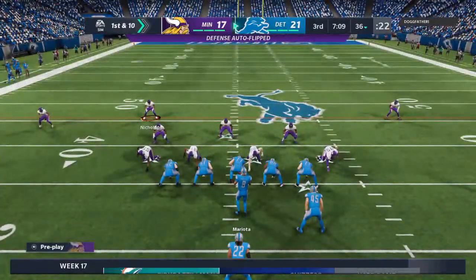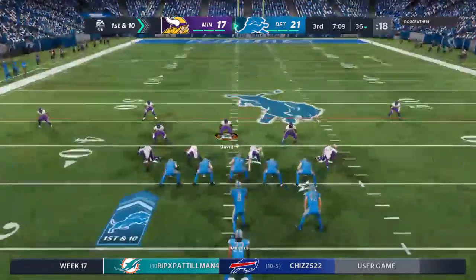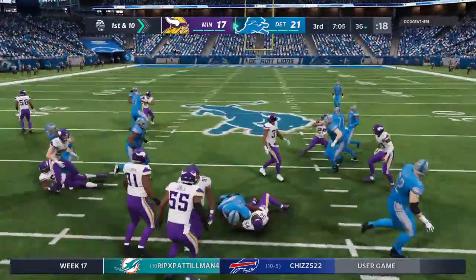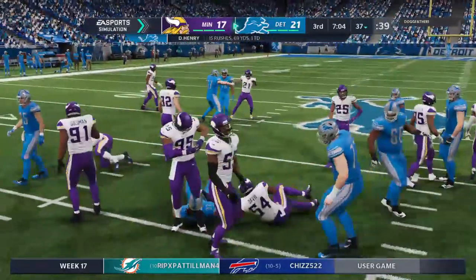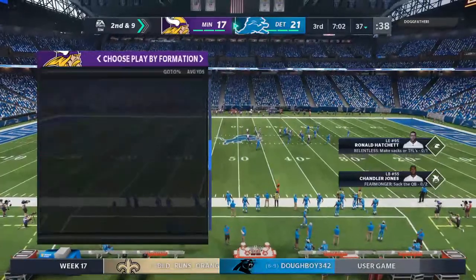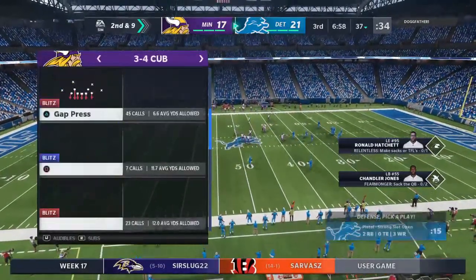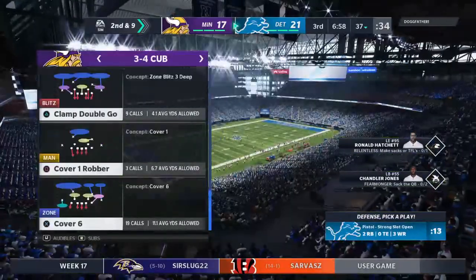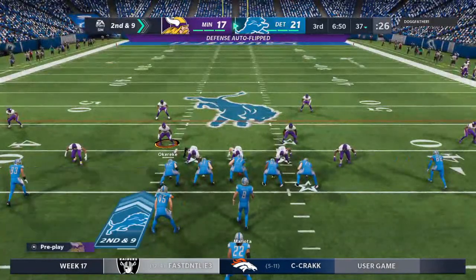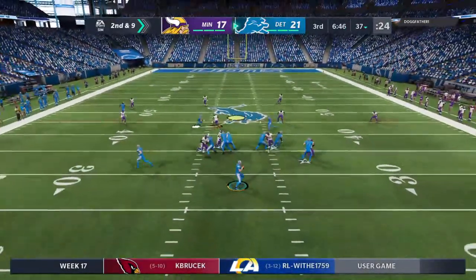So from the 36 now, 1st and 10. Mariota gives to Henry. And unable to get downhill there as he'll take this up to about the 37. He's brought down. Just a yard on the pickup there, and it'll bring up a 2nd and 9. Well, sometimes you just have to give credit to the defense. Great job there at the point of attack, holding up. They won their battles at the line of scrimmage, left him no space to try and run. A really nice job swarming to the ball carrier.